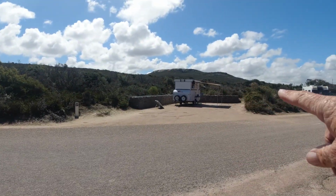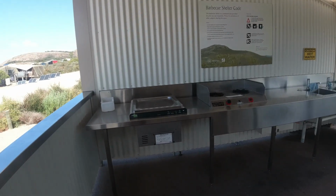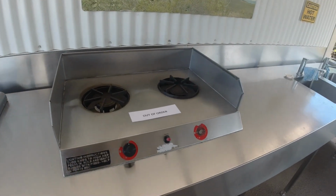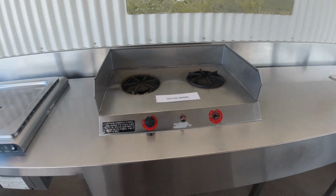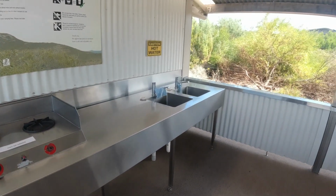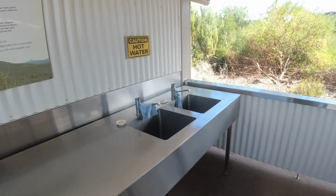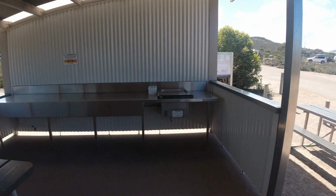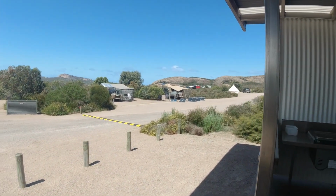Look at the gabion walls. That's pretty cool. Pretty good camp kitchen. Unfortunately that's out of order, but they've got a wok burner there. That'll be good when it's working. You've got barbecue, nice and clean there. Hot and cold water for doing your dishes. And another very clean barbecue here. Everyone's got their solar out. Looks like the next few days are going to be really good weather-wise.